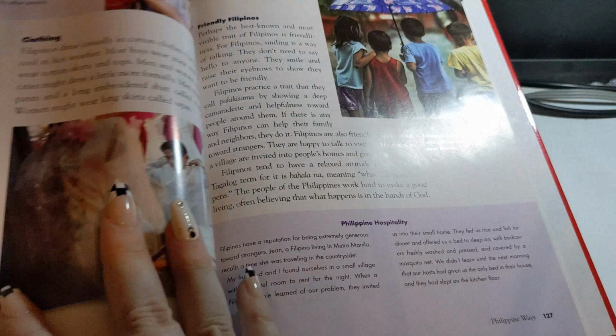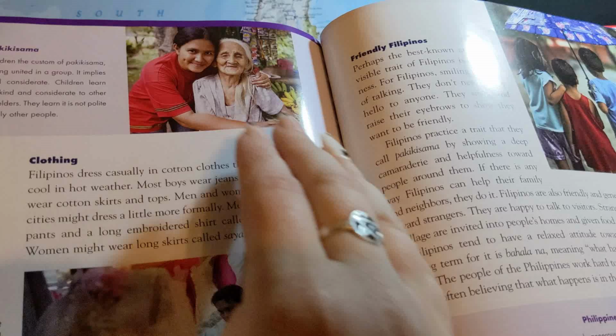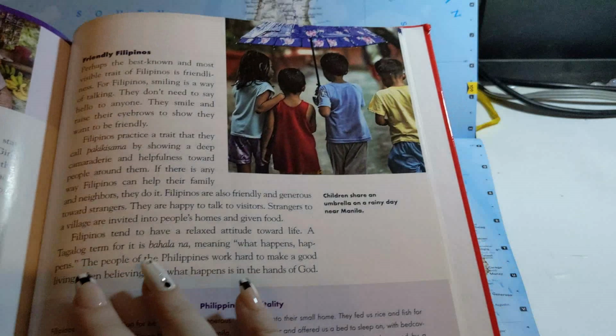And we've got a kind lady with maybe her grandma, probably. This guy's putting on some traditional clothes known as a barong. And some kids on a rainy day. Oh, that's the end of our book.